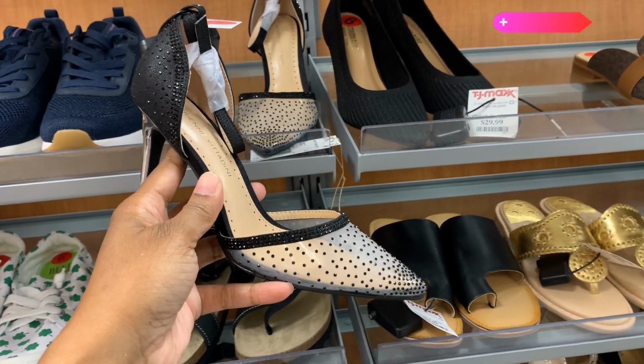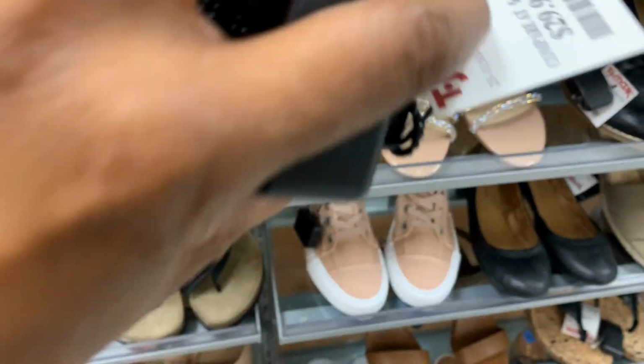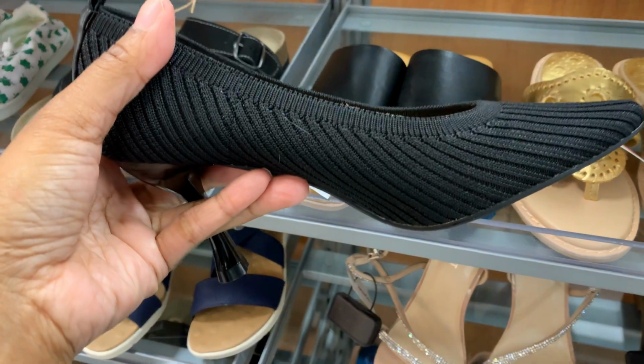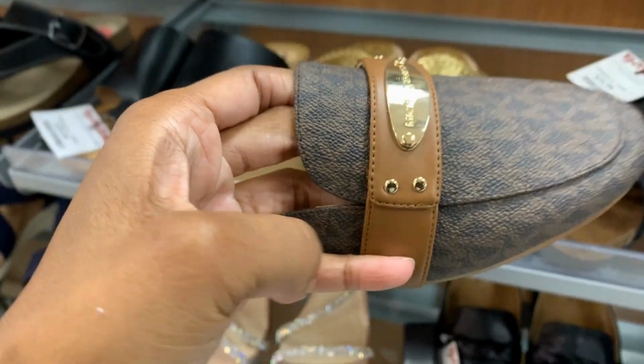These right here, so cute. So it's like a frosted clear on the top right there, and then in the back it has the little black studding. $30, not bad at all. And then the heel of these is a metallic, like a silver. So I just thought that was nice. This is like a quilted looking, sweater looking material. $30 for those black heels right there.